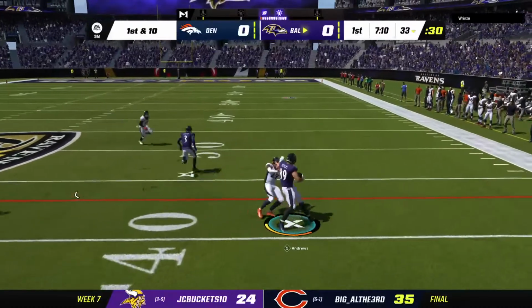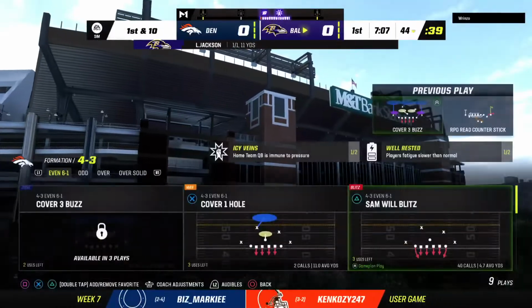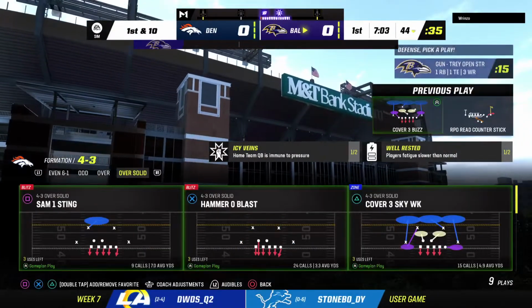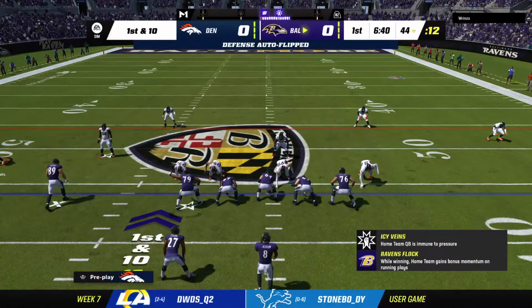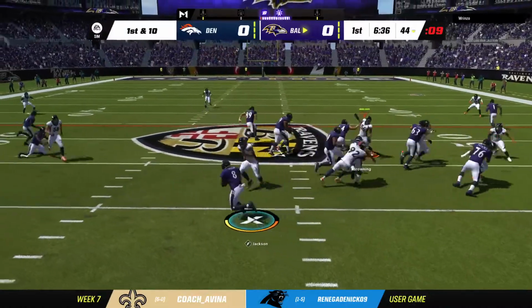He's got his man. It's Andrews. And they'll get it up just short of the 45 at the 44. It's a pickup of 11 and a Baltimore first down. It was a lightning-fast decision that time. He just caught it and got rid of it. Because he saw his guy was going to be open immediately. So he took the run out of the play.